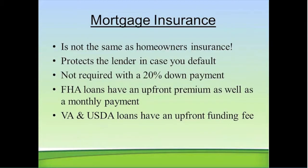I'm sure we've all heard about mortgage insurance. That's pretty common in the news right now. Mortgage insurance is not the same as homeowners insurance. This protects the lender in case you default. If you foreclose, you short sell, you don't make your payment for some reason, this is protecting the lender in the cost that it requires to pay for a foreclosure.